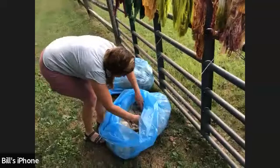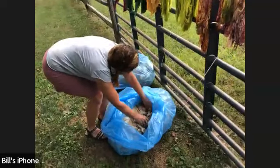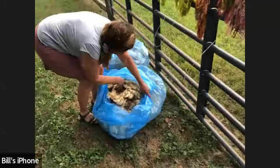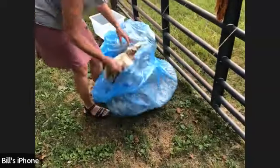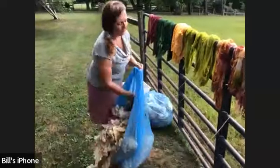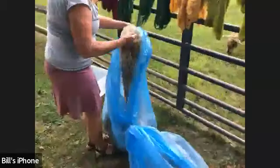And this is Delilah, the sheep. Well, you can see how 4 times, and then I'll lay it out here, and it dries in the sun. And even the sun, you can see how different the wool is.